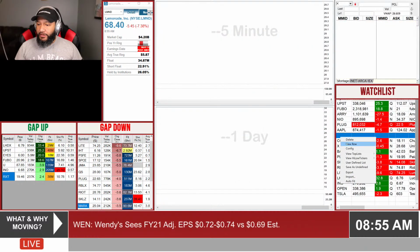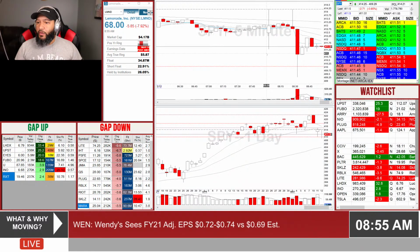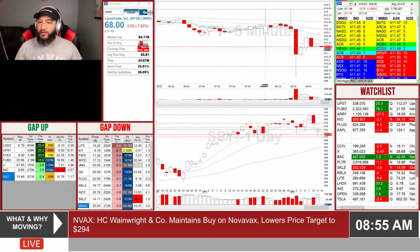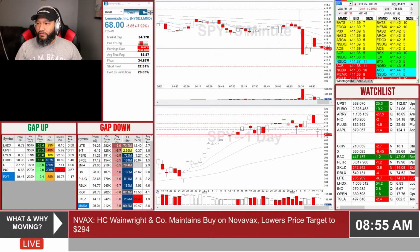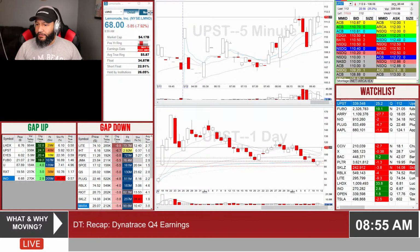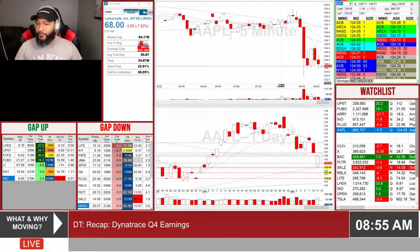Really, the market right now is kind of moving these stocks around quite a bit. So just keep an eye on the SPY. Obviously, we saw that beautiful bounce yesterday, and a lot of stocks followed through, even starting very early around 8:30. As far as that, let's take a look over at UPST. We'll do levels there. Fubo, ARRY, Neo, Plug, and also Apple this morning.